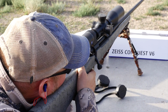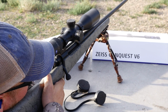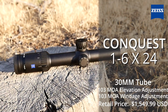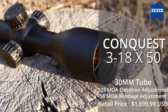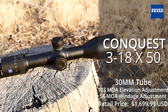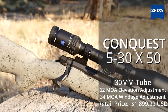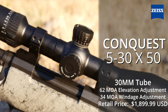For the hunter who wants the most distance out of their long-range weapon, these 30mm tubes made in Germany allow impressive elevation travel. The 1-6x24 is the perfect scope for the close quarter hunter and sports a 103 MOA elevation and windage adjustment. The 3-18x50 is perfect for almost every hunting situation out west in wide open spaces. It sports a 103 MOA as well, with 58 MOA windage adjustment. The 5-30x50 is a long-range hunter or target shooter's dream and has a 62 MOA elevation adjustment and 34 MOA windage adjustment.